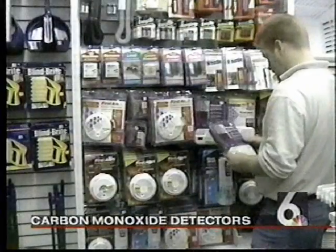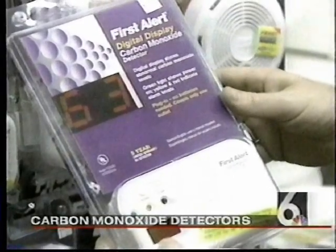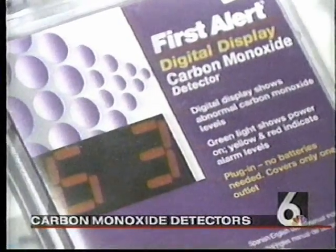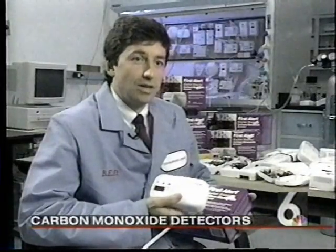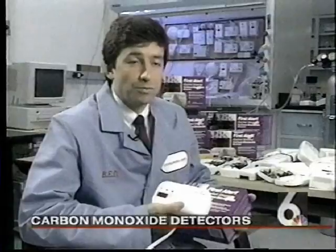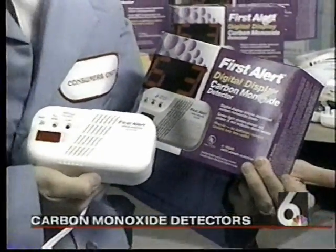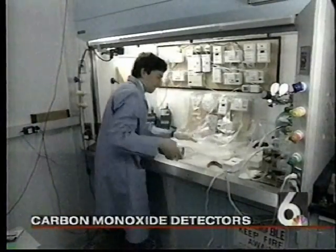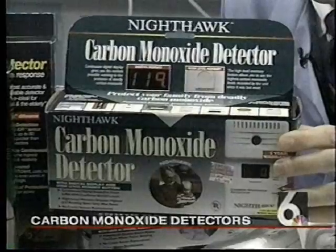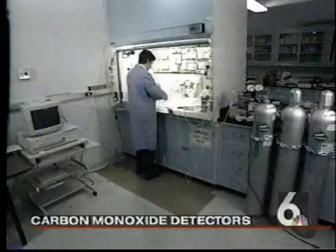At the store, you're likely to see digital detectors from First Alert. It's by far the top-selling brand, but testers say its digital detectors are not the best. This doesn't show you the low levels where you could diagnose and head off a problem before it becomes serious. And 2 of the 6 samples that we tested were slow to go into alarm. Testers say there are several better choices with digital displays. The best are by Nighthawk. They did an excellent job of detecting even low levels of carbon monoxide.